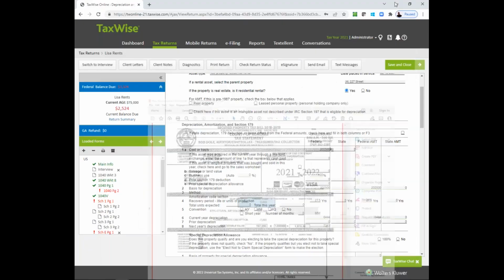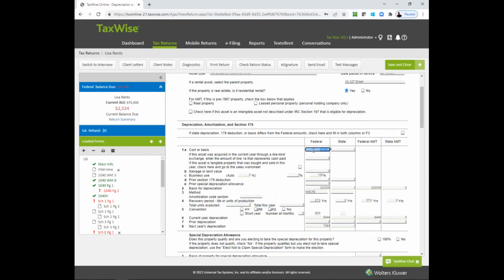So looking right over here, I need to just put 200,000. Remove that land, and you can get the land value from the real estate, the tax assessor's office. But if you are audited, the IRS can challenge you on that land value. I'm not saying they're going to do it all the time, but there can be a challenge associated.